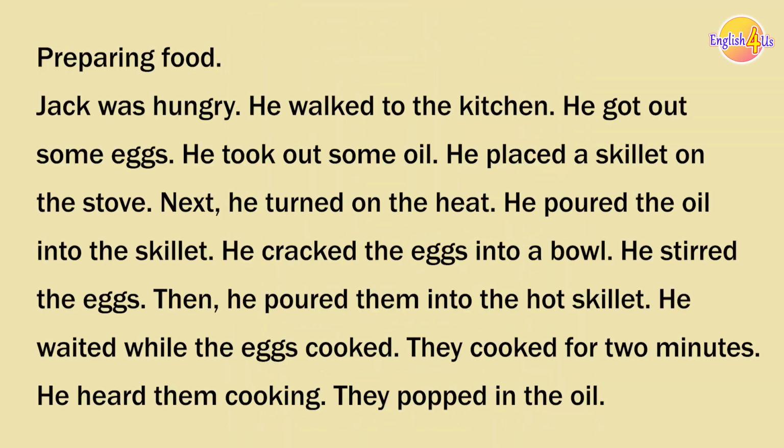Listen and practice. Preparing food. Jack was hungry. He walked to the kitchen. He got out some eggs. He took out some oil. He placed a skillet on the stove. Next, he turned on the heat. He poured the oil into the skillet.